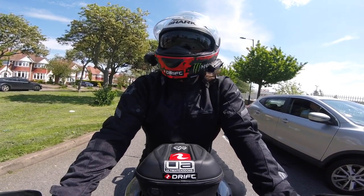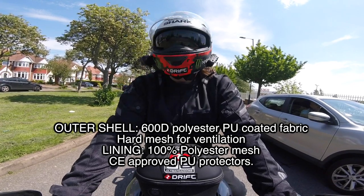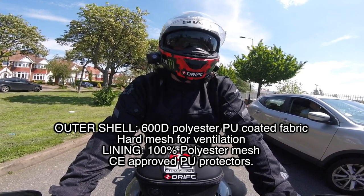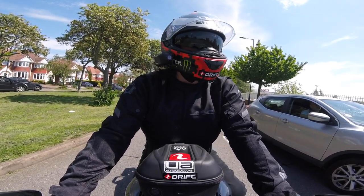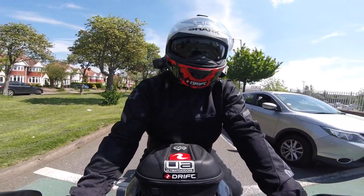Looking at the specification of it, it's 600D polyester protected coating, I think the mesh part is, and the inside is, I think, 100% polyester, so it's like a mesh in it. So the breeze through it is amazing, and it's nice how you can feel your back breathing.